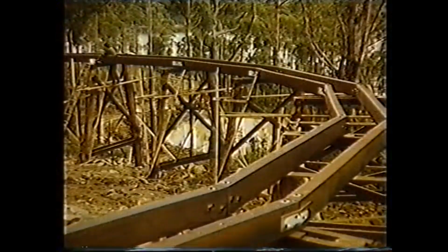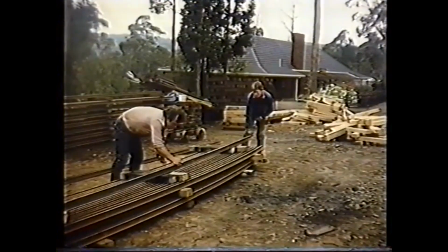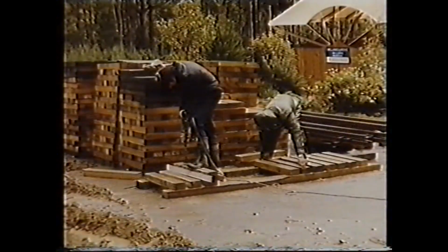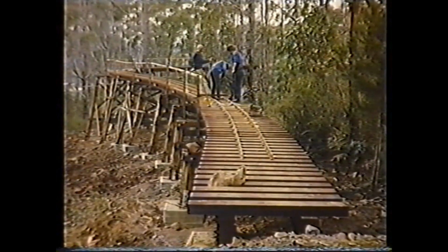Once we had created the Bushmill, I felt that we had to go on to a further stage. Because of my interest in steam and steam railways generally, I would have loved to have put in a railway. But because of the terrain, it was virtually impossible to do that.